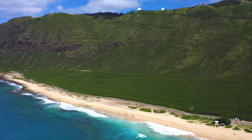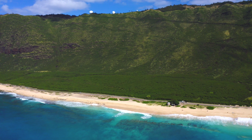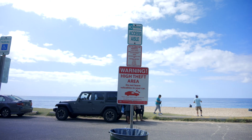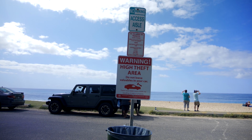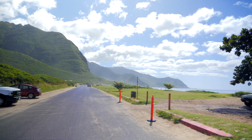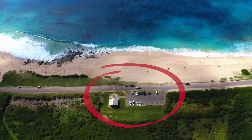You will usually find this Oahu beach empty, with an extensive sandy beach to explore all to yourself, and locals on the weekends and holidays. Car break-ins are common all around the island, but because the west side is more isolated, car break-ins are more common here. Even though this beach is so isolated, you can still find showers, bathrooms, and lifeguards on duty.